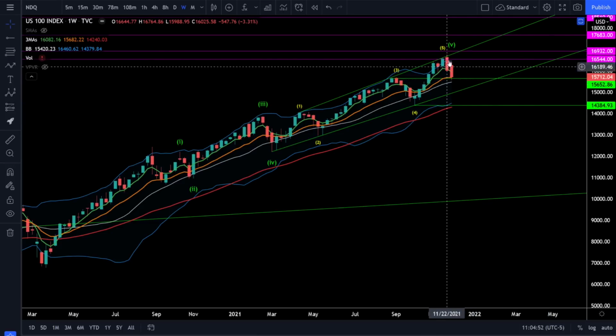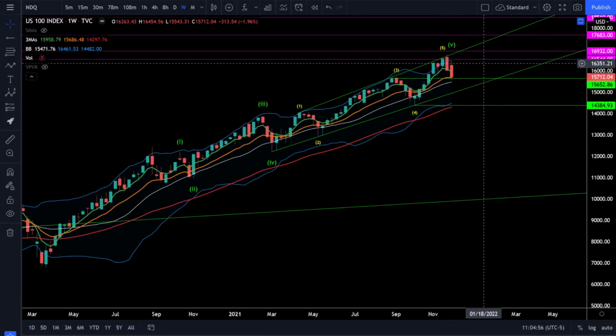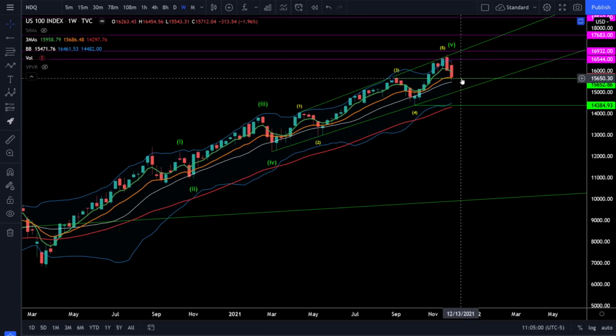So we're either going to be in that correction right now, or we're going to form another higher high or lower high and finish out that correction. But either way, we're staying objective and we're waiting until the price action tells us that it's here.